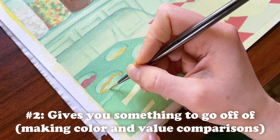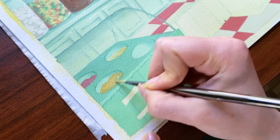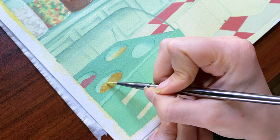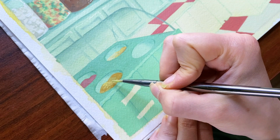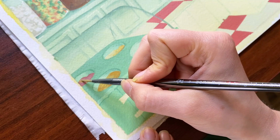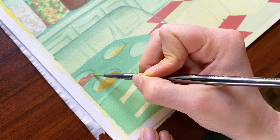Number 2, it gives you something to go off of. I usually start with this wash of golden yellow simply because yellow is my favorite color. Also, I tend to paint warmer toned illustrations, but even for the cooler ones, I still tend to start with yellow. It gives me a little something to compare my colors and values to other than plain white.